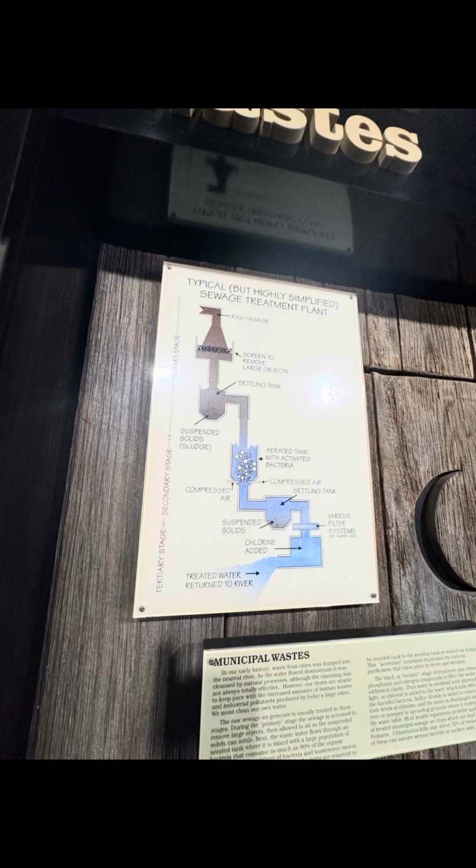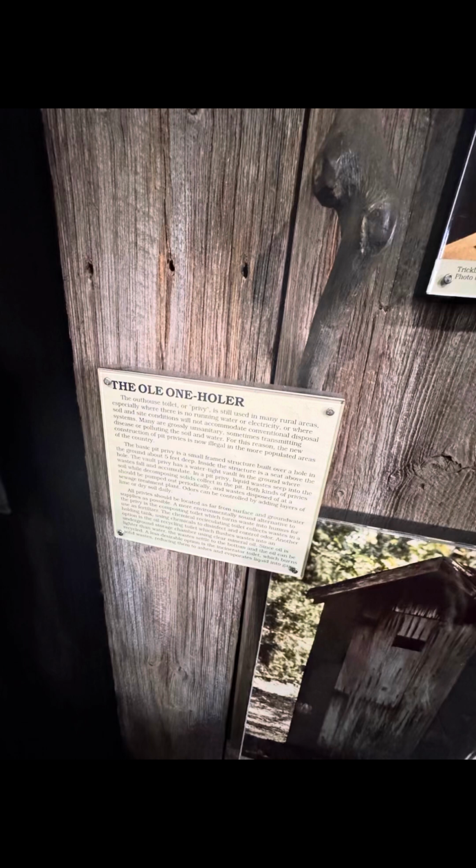All right, y'all. So that's it for this section, but there's still plenty to see. Let's keep exploring Kentucky's cave country.